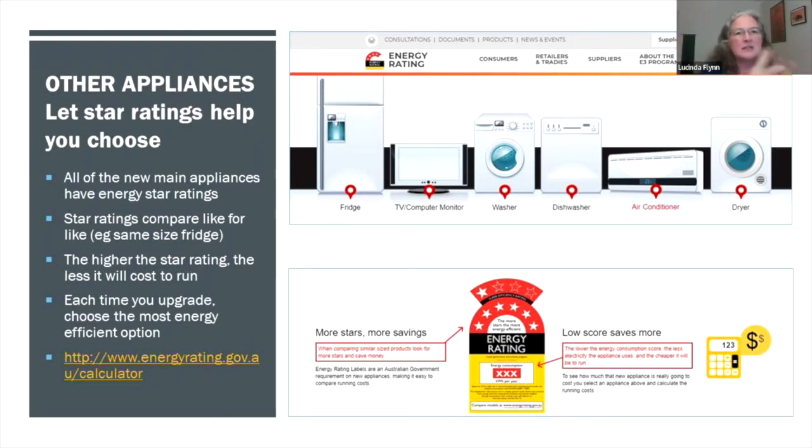If you're looking at a 600 litre fridge that's 3-star and a 300 litre fridge that's 3-star, those star ratings are not comparable because it only compares the same product, so the 300 litre. Hopefully I'm explaining that well. So basically, anytime you're replacing one of these appliances, just choose the highest star rating you can, because that will help you save energy over time.